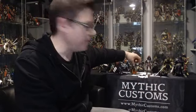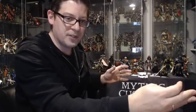Very, very simple stuff, but when you start looking at all of your Mythic Legions figures, when you have a big display, some of these little changes can really start to make a big difference.